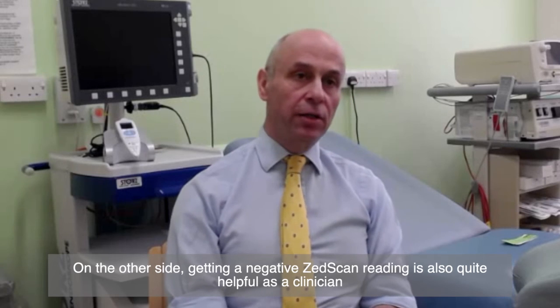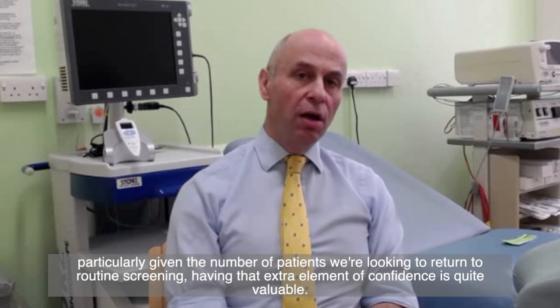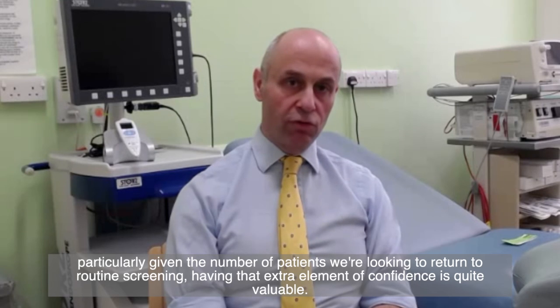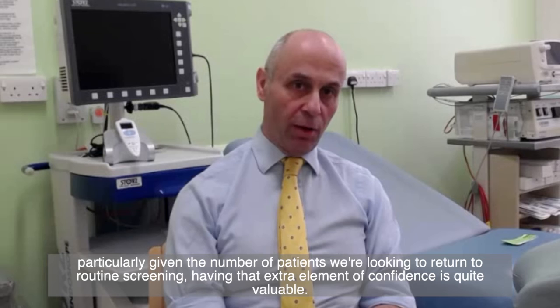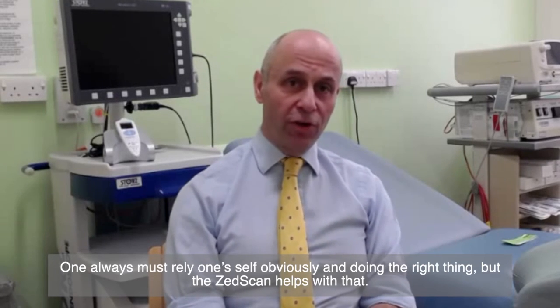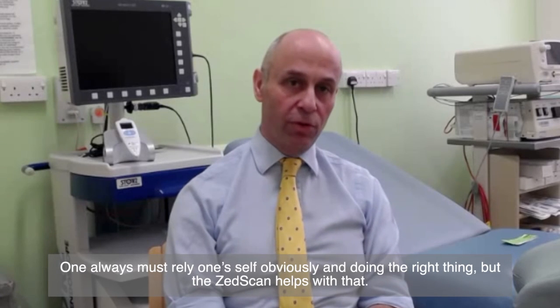On the other side, getting a negative ZedScan reading is also quite helpful as a clinician, particularly given the number of patients we're looking to return to routine screening. Having that extra element of confidence is quite valuable. Well, one always must rely on oneself, obviously, and doing the right things, but the ZedScan helps with that.